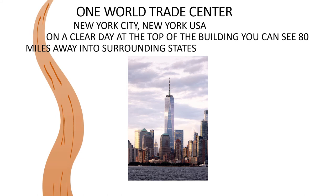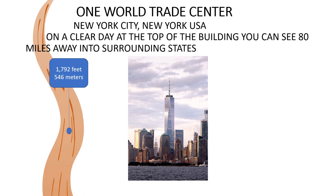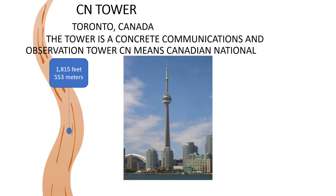One World Trade Center. On a clear day, at the top of the building, you can see 80 miles away and the surrounding states. CN Tower. The tower is a concrete communications and observation tower. CN means Canadian National.